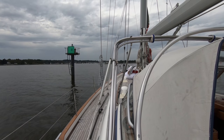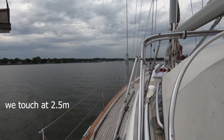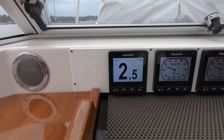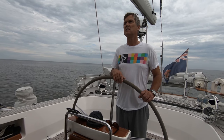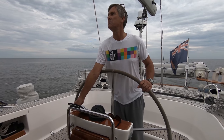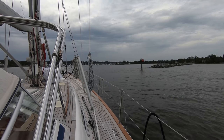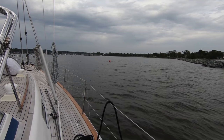Going in very slowly, 2.9 meters, 3, 2.9, 2.7, 2.5. This is the captain's face in 2.5 meters depth. And maybe we stopped. Take 3 of entering the channel. 2.5, 2.5, 2.6, 2.6, 2.5, 2.6.